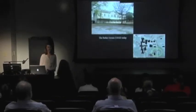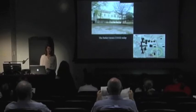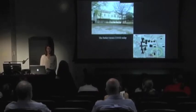Located on the southeast portion of the Bull Street campus, bordered by Calhoun Street to the south and Barnwell Street to the east, the Parker Annex is the only remaining structure that was built solely for African Americans at the South Carolina State Hospital. Constructed in 1910, the Parker Annex is a two-story, ivory-painted brick building that was used as a dormitory for black males.